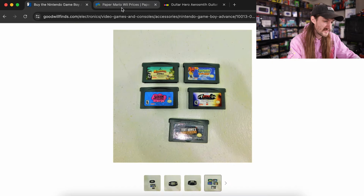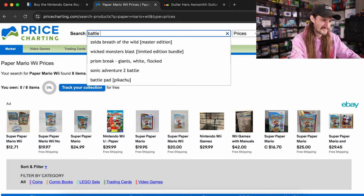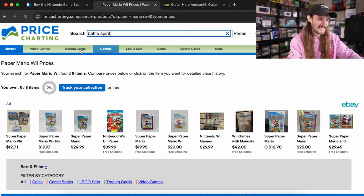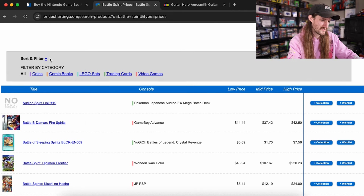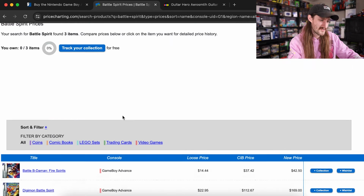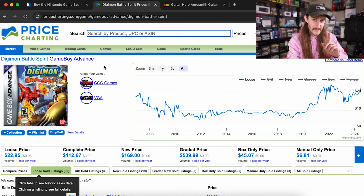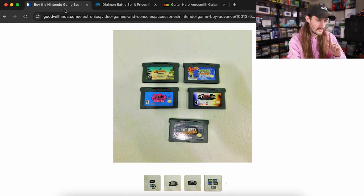Digimon Battle Spirit, maybe worth some money? Let's see if just looking up Battle Spirit tells me anything at all. Maybe it'll work. Ooh. This might actually be a good deal. This might have slipped through their hands. So, say $20 for this. $5 each. You're talking $20.